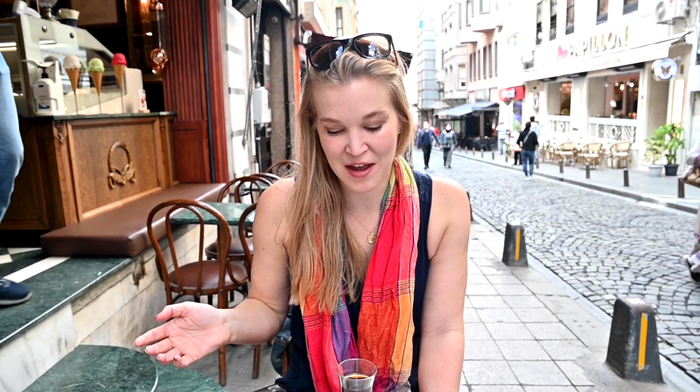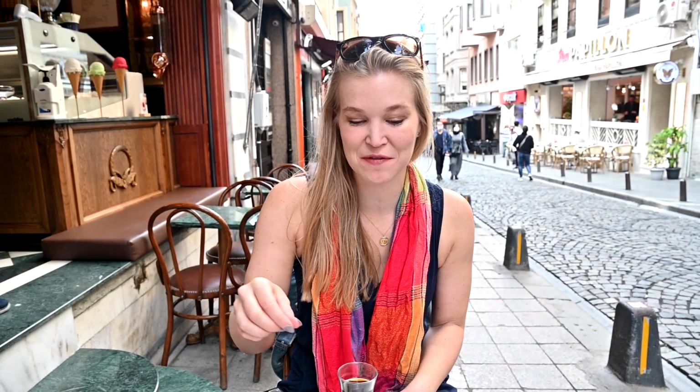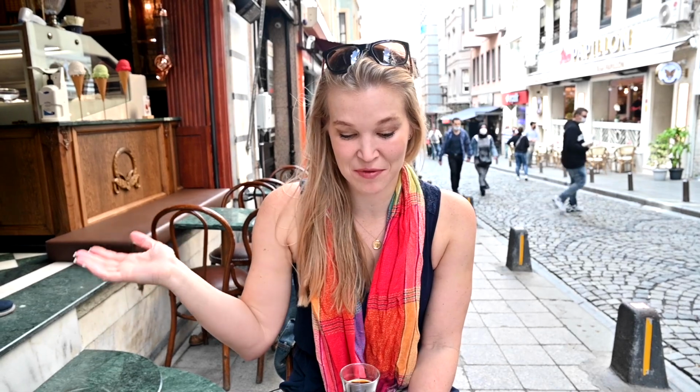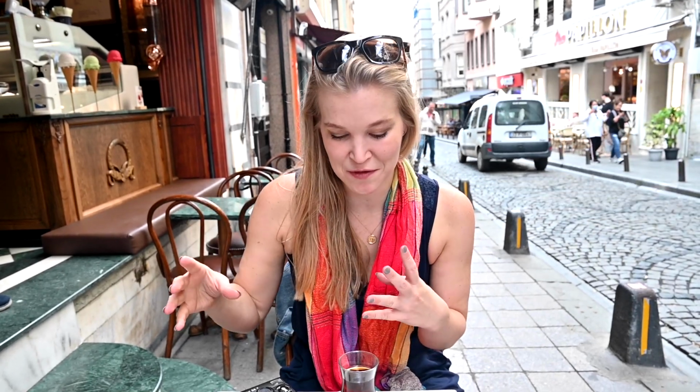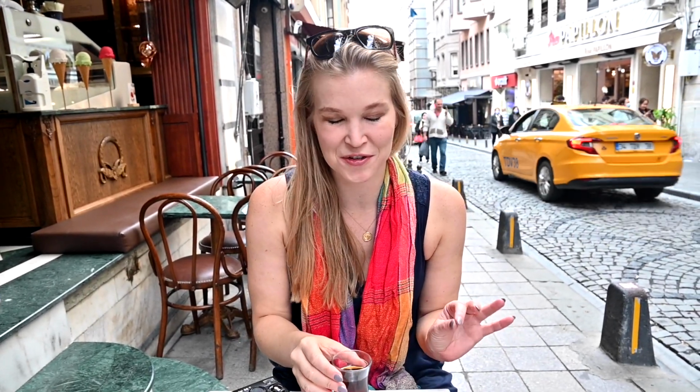The other tea that I've been enjoying is called alma chai, which basically means apple tea. In some places you get it and they just give you a tea bag, which is obviously apple flavoured. But if you want to get it properly, they serve it in, I suppose, like a cafetiere. And you can press down all of the dried apples and the flavourings, and it's just so delicious.